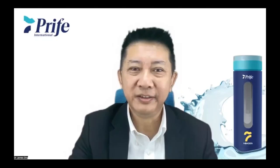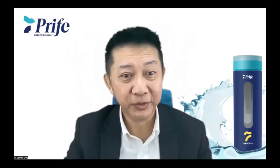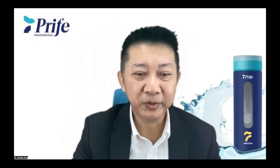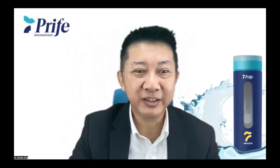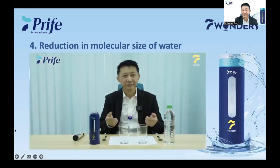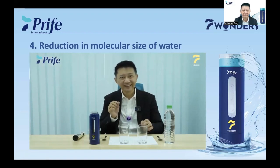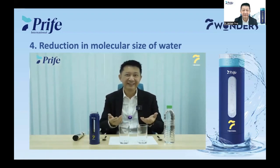So just in case you do not know how to get hold of the small bottle solution, I'm looking for it, I can't seem to find it. Then I guess you don't have to use it, because the next experiment speaks for itself, which is we use the chrysanthemum. Another way to show you the molecular size of the water is to see how fast it dissolves. If it dissolves faster, obviously it shows that the molecular size is smaller, all right?